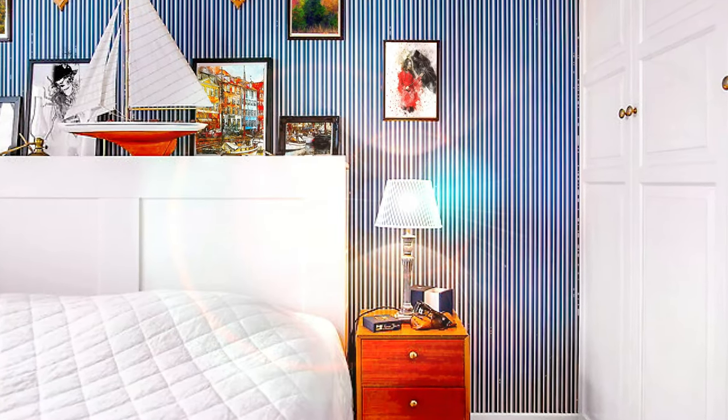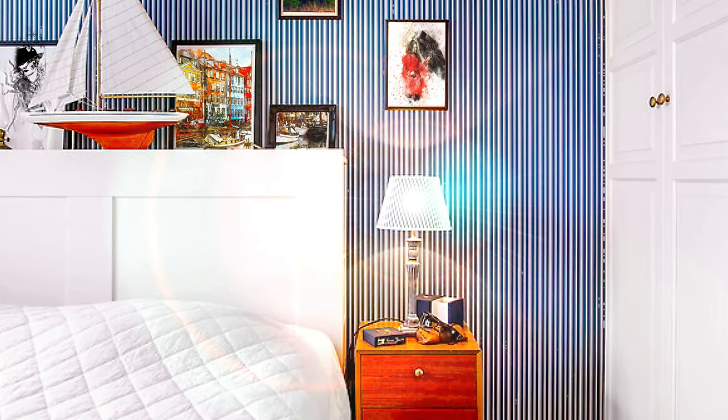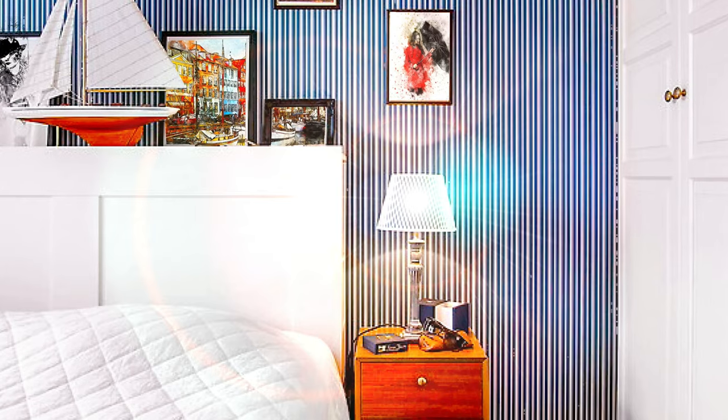Lovely small bedroom with a wallpaper accent wall in vertical white and blue stripes behind the bed. Beautiful nautical style design.